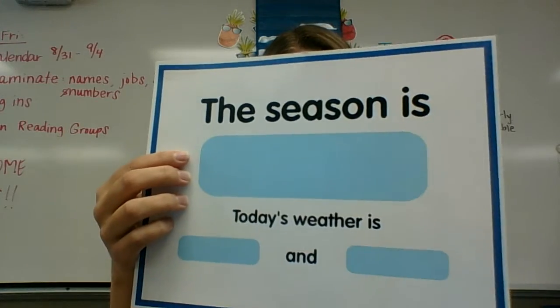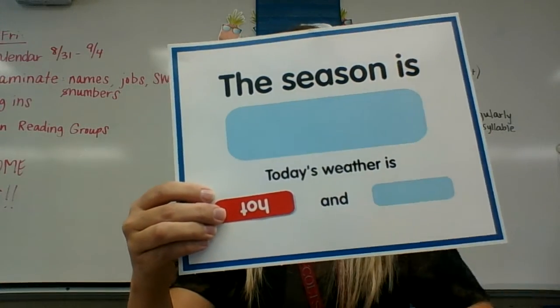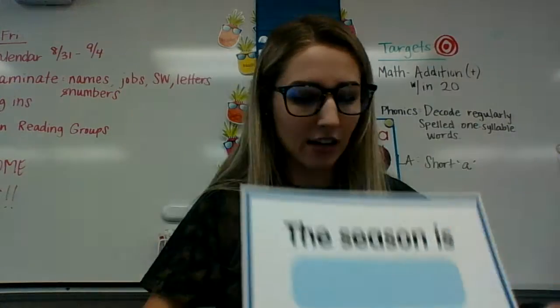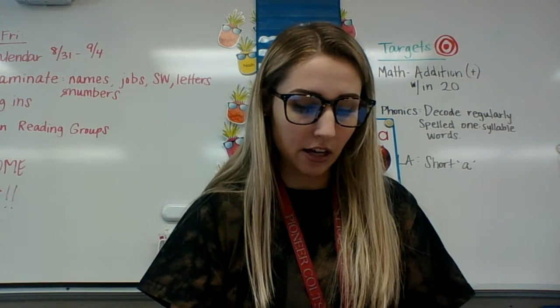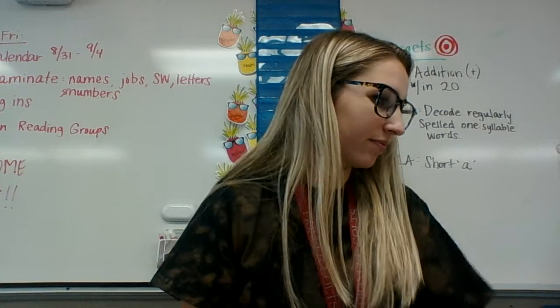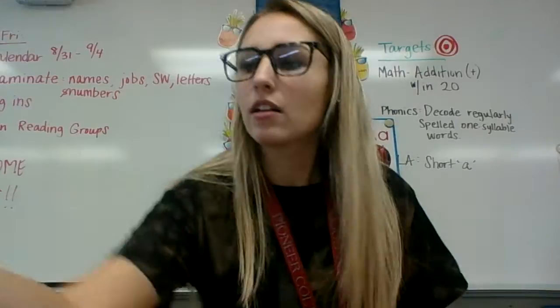And today's weather is hot and sunny, still hot and sunny, and it's even more sunny than it has been because the smoke here luckily is clearing up a little bit. That's lucky for us. After that, we did some blending.